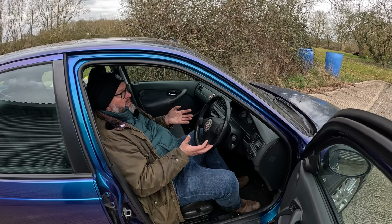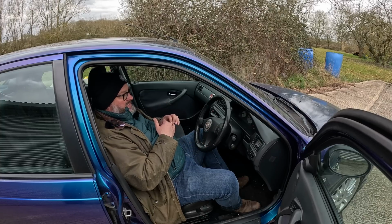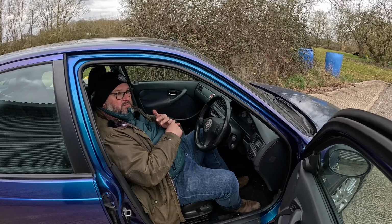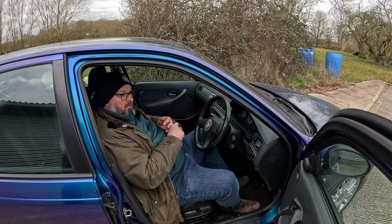But yeah, will I buy another car sight unseen? I'm actually going to learn my lesson. It's something I've got to stop doing. I'm at a point now where the BRM needs work doing to it. It's had some welding done. It's going to need some more bodywork in the autumn.